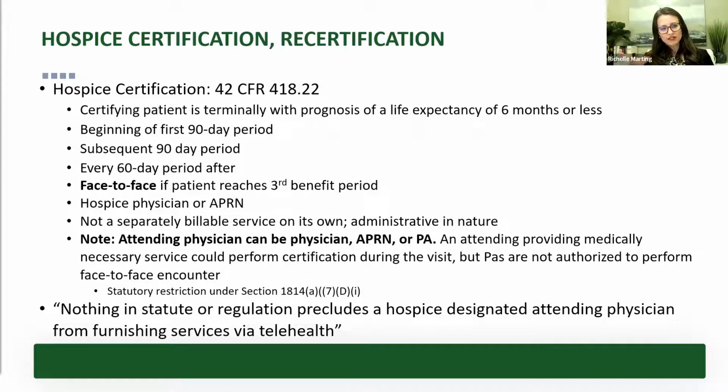Now, seeing this language, that certification has to be face-to-face if the patient is reaching the third benefit period. Face-to-face is used, not in person. So that becomes important with our options in telehealth. It has to be done by a hospice physician or hospice nurse practitioner.